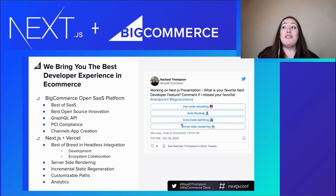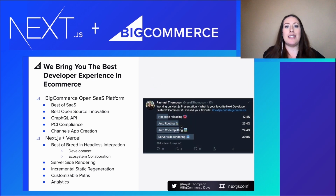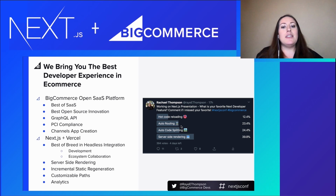Your by far biggest thing that you loved was server-side rendering. But many of you commented in and said that you loved incremental static regeneration just as much. You also have custom paths, and coming soon, as in like today, I believe, Next Analytics is also going to be on a trajectory to become one of your favorite features. This application combines all of these great features to get you building an e-commerce site in minutes.